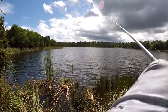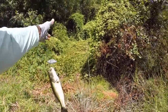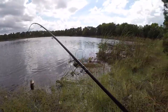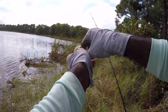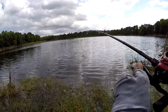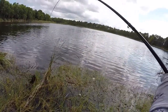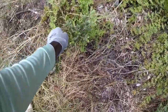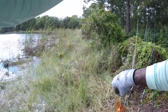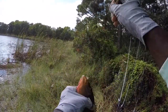Got one. Got me one. A little patience and persistence after the rain. I need to see what this is, because it is running with me. Tilapia. Look at that. Strong one too. For a cichlid, I mean, he hit that thing hard and just took off. Nice one.